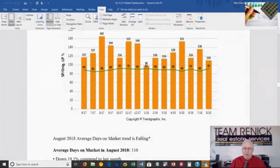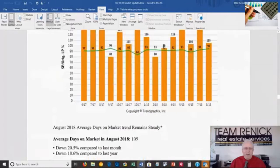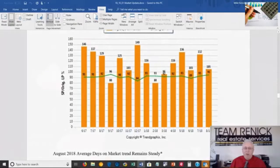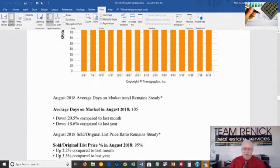Longboat Key, 110 days. Jump down to Holmes Beach and Bradenton Beach. We see 105 days. That's down almost 21% from last month. It's down almost 19% from last year. Good news story up there. We want to keep an eye on that and see where it's going and leverage that.